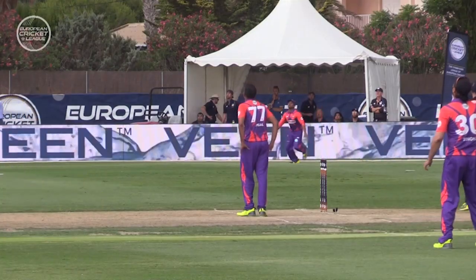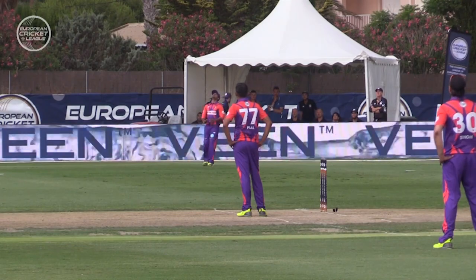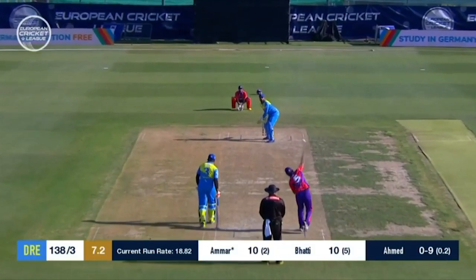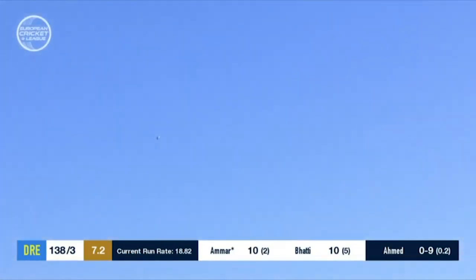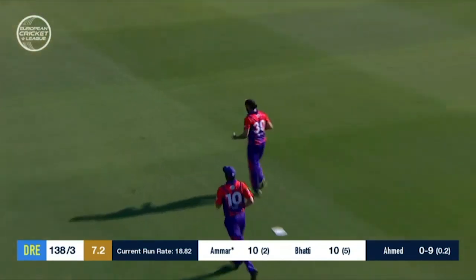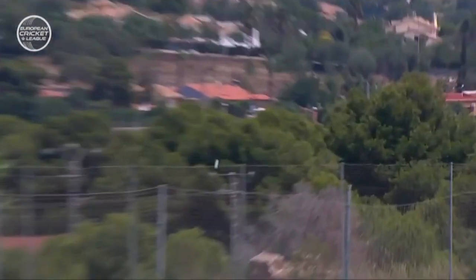This is up, it's high, it's in the air. The fielder camped underneath it. And taken! This next one is high, but it doesn't have the legs. Long on's coming around, and Taranjit takes the catch. Wide of the crease, front foot down the wicket. He's got most of that.